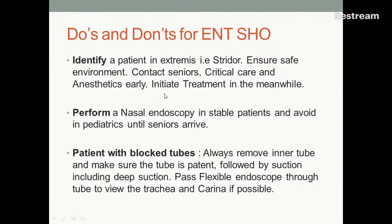In pediatrics, if it's a 1-year-old, 2-year-old with stridor, call your seniors immediately. You don't want to do a nasal endoscopy until you're advised to, because you've only got one chance and the pediatric airways are quite narrow. So if they're already having stridor or they're already at a risk of having an obstruction, making them cry would make it worse.